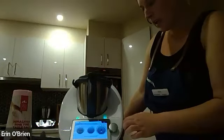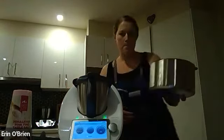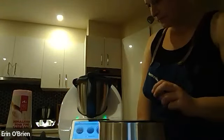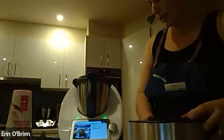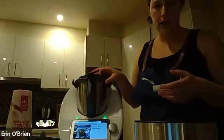So we haven't had any other steps so far. I'm going to hit next. And then we've got 5 seconds set on there to speed 4. Next again. And that's it. So we'll have a look, and if you want to, you can give it another quick chop if you feel like you might like it a bit more chopped up. I think I would like it slightly more.